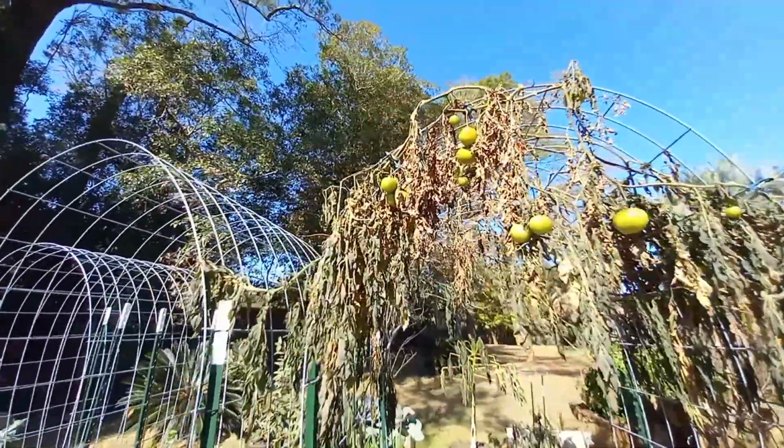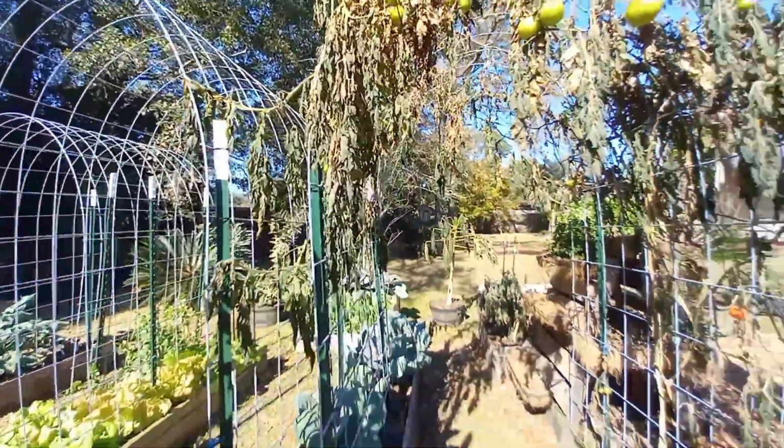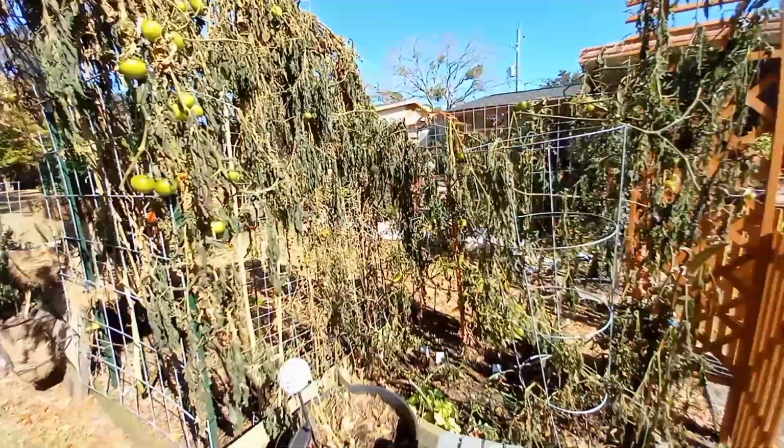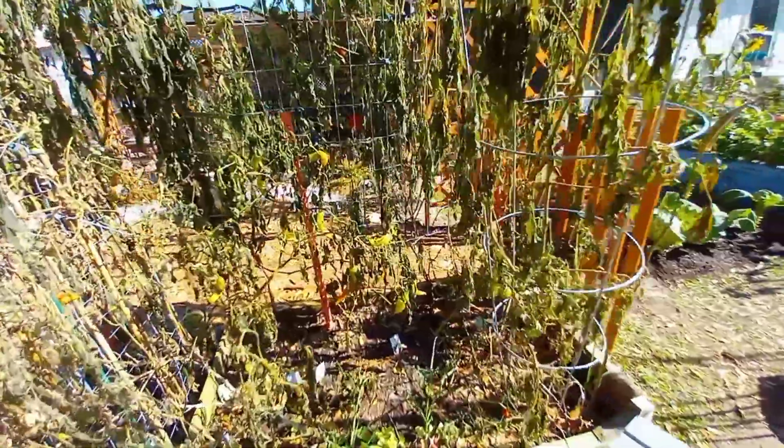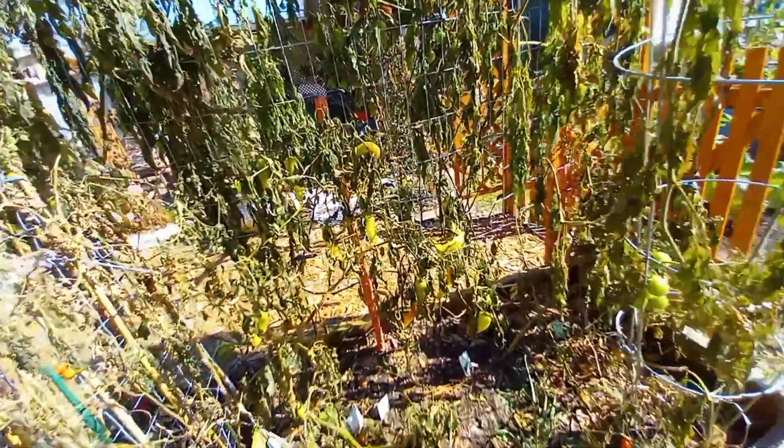So yeah, this should be pretty fun. We're going to come in here, rip all this down, harvest all these tomatoes, and find a good recipe for them. Anybody watching have any ideas? Go ahead and drop it down in the comments section.